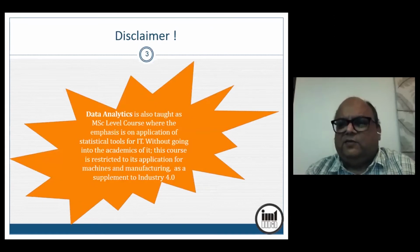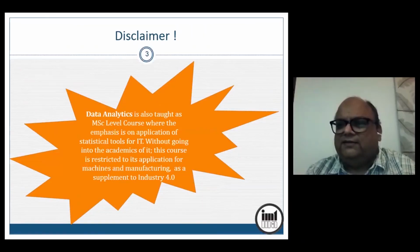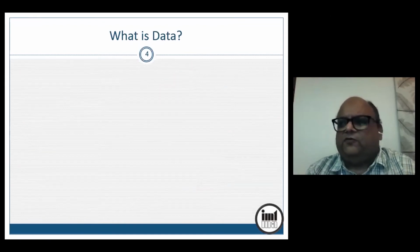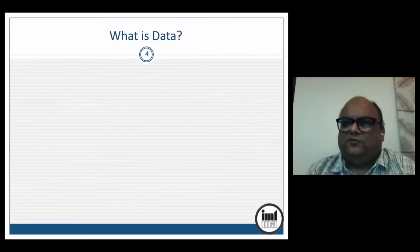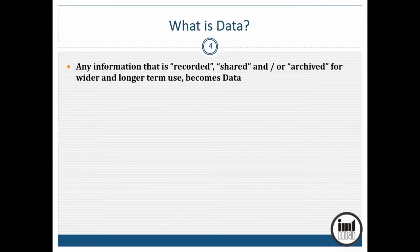This is a disclaimer that this subject is being taught primarily with statistics in mind, and it's a full-fledged MSc level course. So we possibly cannot go into those kinds of details. We'll be restricted to the application side. But of course, I'll be giving you some terminology, definitions, and what is what, a bird's eye overview of the domain. Now, the basic question, what is data?